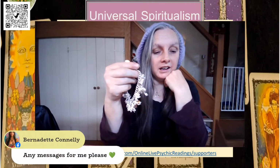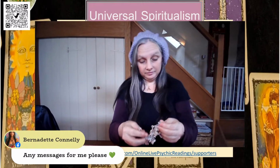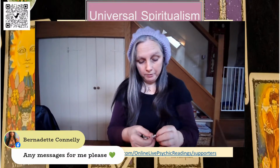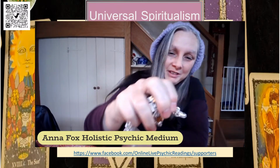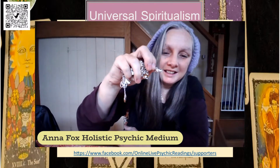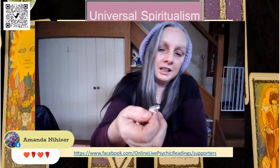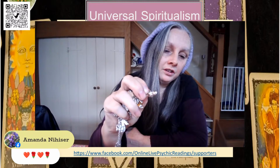Amanda Nihissa. Amanda Nihissa. Going to come to you, lovely. Oh, we have the boot for Amanda. This is the mystery boot on this charm bracelet. As there's 3 boots on this charm bracelet, I am going to be selling this one because I don't need it. It looks like it opens, but it doesn't, which is really interesting. So you've got the mystery boot.